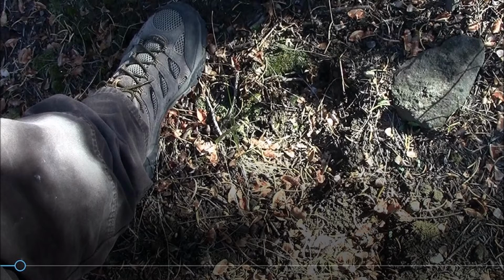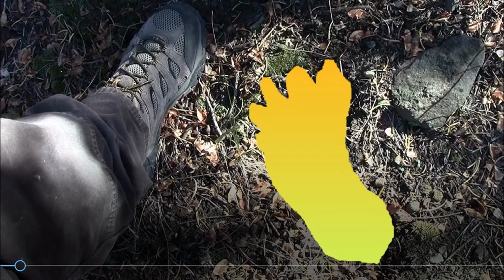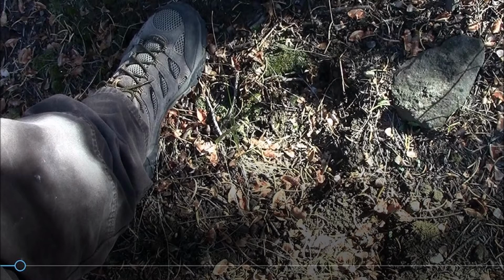Here's a print from a very large individual. It's very deep, very wide, approximately 16 to 17 inches long. I've added some artwork here. It was located next to a wigwam structure that I'm showing in another video. This is very interesting. It's also not very far from some water, in an area where I saw more activity than probably any other.